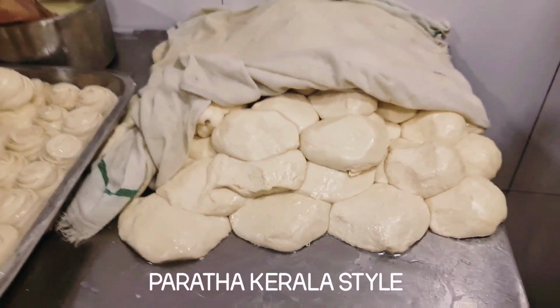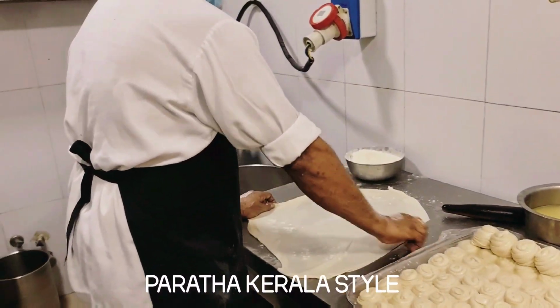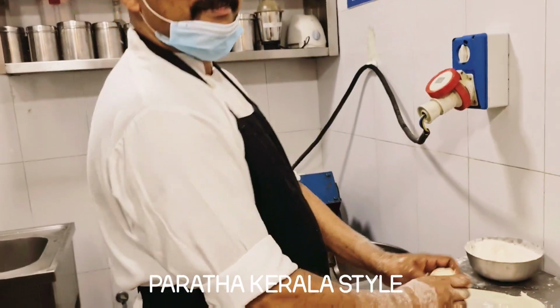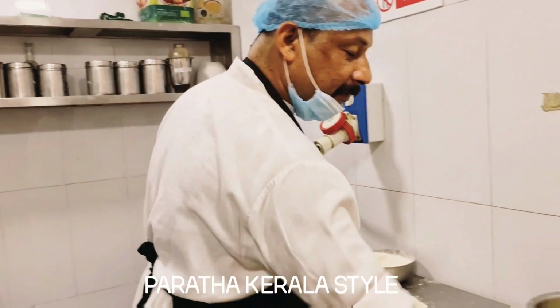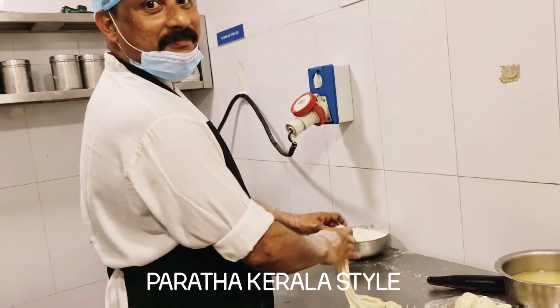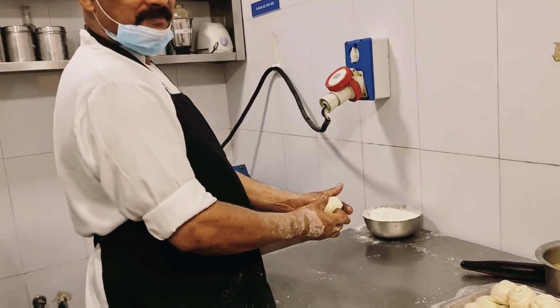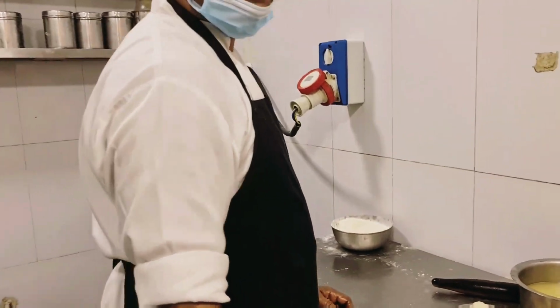Kerala paratha. Okay. And we are with Chef Simon. Hi, Chef. How are you? Fine. All good. So we are saying hi to Mauritius because Mauritius people want to see how Kerala food, South Indian food, is. So basically, you'll be showing us how to roll a proper paratha, right? A proper Kerala paratha. Thank you.